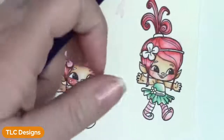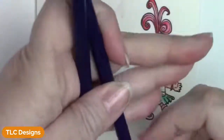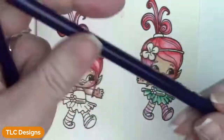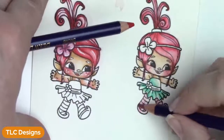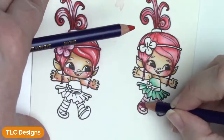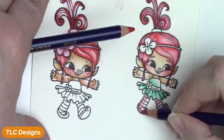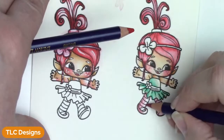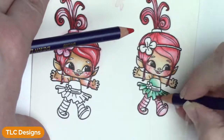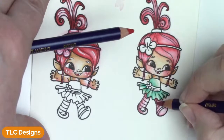There we go. And now I'm going to move back up to the reds. I want the hot red last. This is the second color of red. Am I still in the middle of the screen? Yes. So we're just going to barely add some of this to the edge and definitely to the bottom. We're going to put a little bit of that here, under the tutu. That's where it's going to be dark.